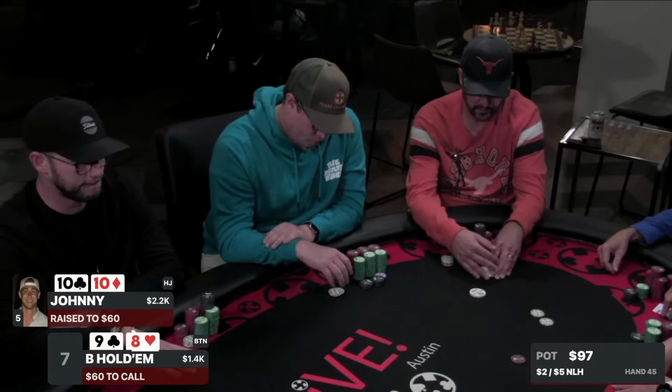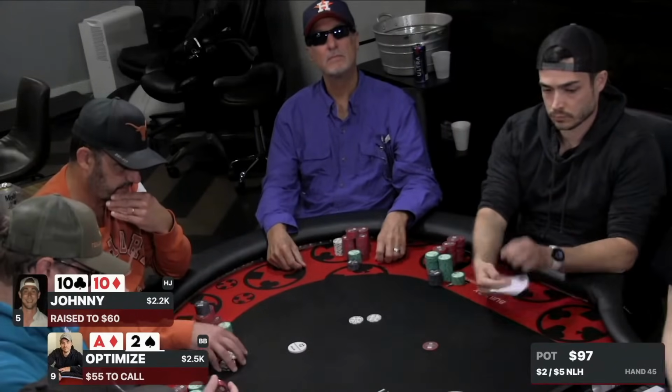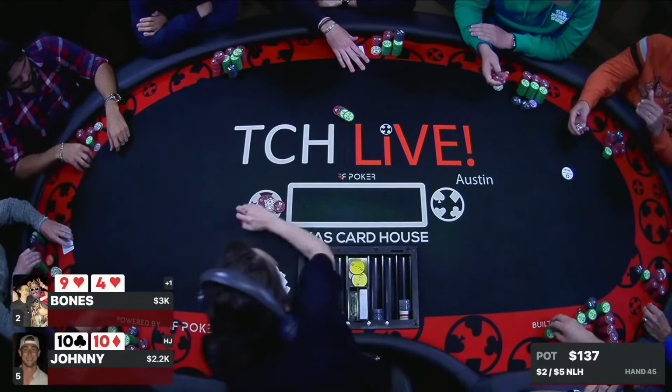See if he plays this 9-8. Well, I would hope not. It shouldn't be the 9-8. It should be his button he plays. Yeah, the 9-8 off isn't that great though. No. Bones, with something suited at least, is going to defend.